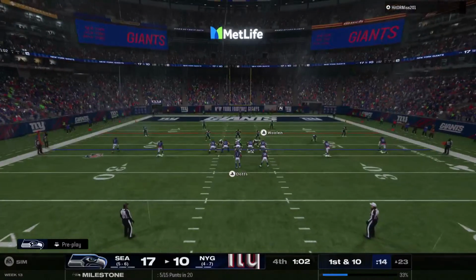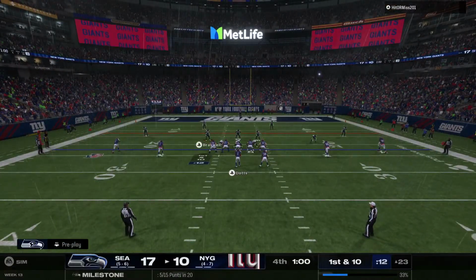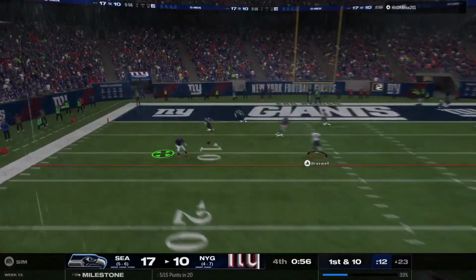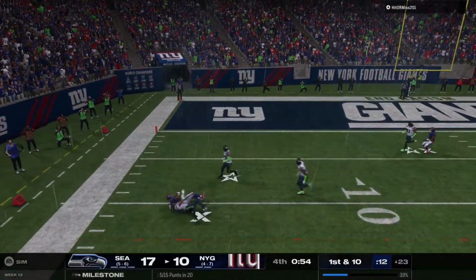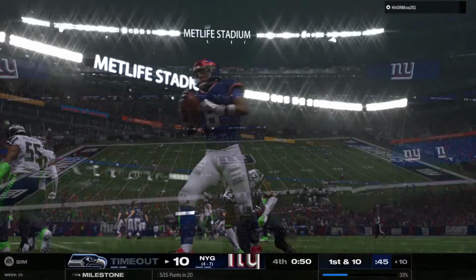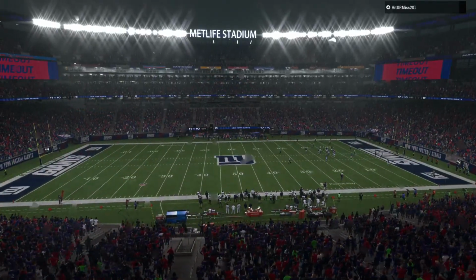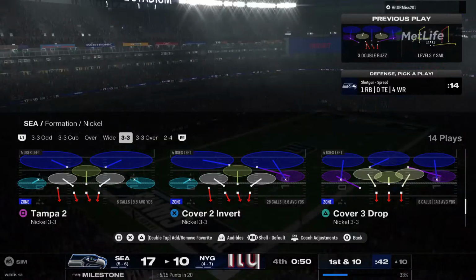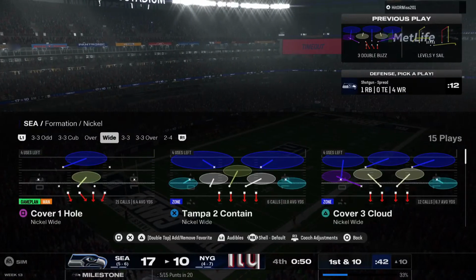They'll come up 1st and 10 here. He's back to throw. Oh, he's got a man wide open, complete. And he takes it down to the 10-yard line. Now the Seahawks going to use the first of their timeouts. That'll leave them with 2 remaining. We'll be back after this.